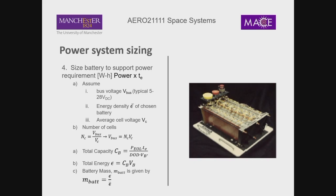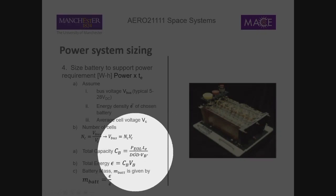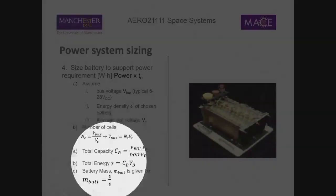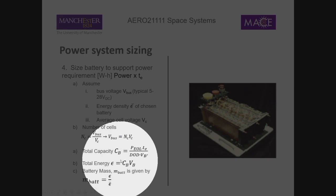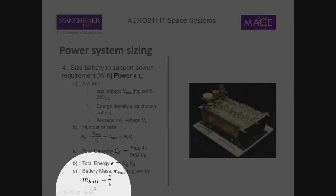So we have to make sure that we're able to produce enough power in our system, even if our systems have degraded towards the end. So we need to make sure we're sizing the capacity of our battery to provide the power that we need at the end of the mission. And we've got our T_E, our eclipse period, our depth of discharge, how much we're allowing our battery to go down to, and our battery voltage, the voltage that our battery is operating at. So then we can work out the total energy, and if we know the energy density of our battery chemistry, we can work out the mass of our battery.